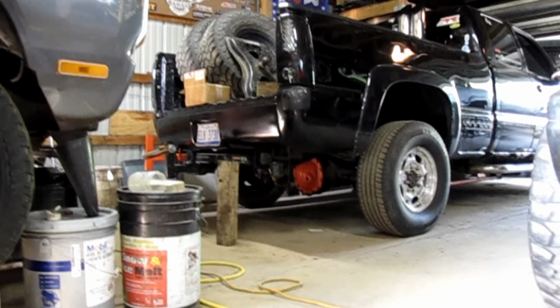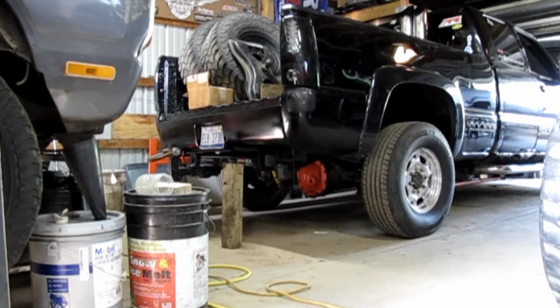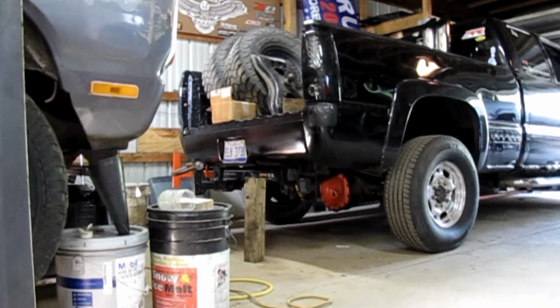I think the orange looks good. I think it accents well with the orange traction bars and the diff cover, and you know, she's got an orange thing going. It'd probably be a lot better if somebody cleaned up all those buckets hanging out in his shop. But hey, to each his own, right?